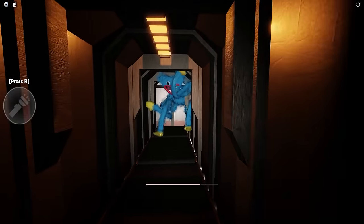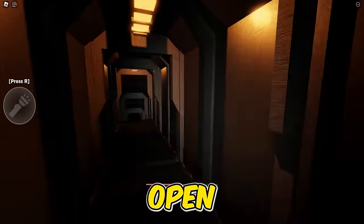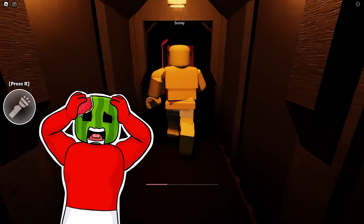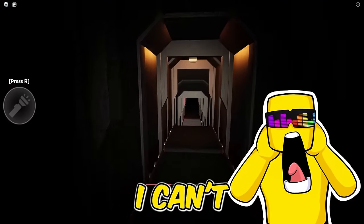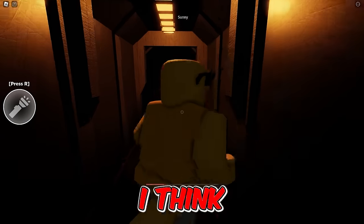This way. Run the other way. Turn around. Something's gotta open. Yo, how does he fit in here? Keep running. I can't run. I need more stamina. Yo, he's catching up. Oh no, I think we went the wrong way.